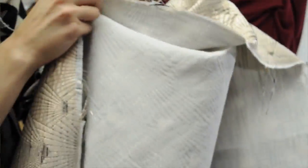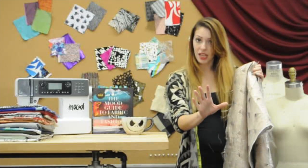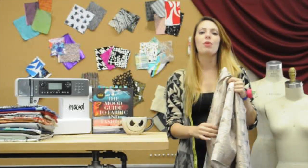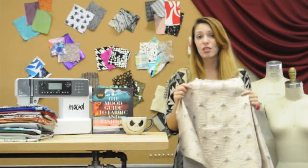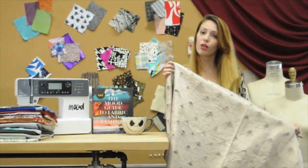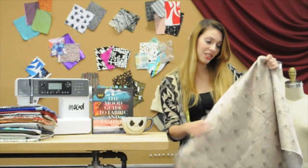What's better for like a Coco Chanel inspired suit pairing? Maybe like a jacket with a little skirt or some type of lined pants. I don't know if you would feel comfortable just wearing this, but jackets for sure. Skirts are a great possibility. Even kind of like a stiffer dress, maybe like a kimono style dress would be cute with this.